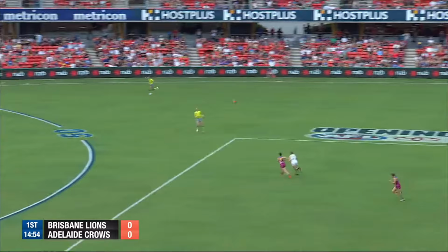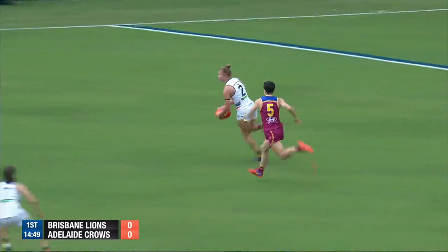First effective disposal of the game. She bounces it inside 50. Gibson works hard to get there ahead of Virgo. Gibson gathers 40 metres out for the dream start.